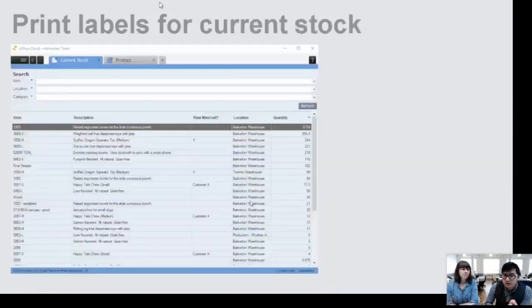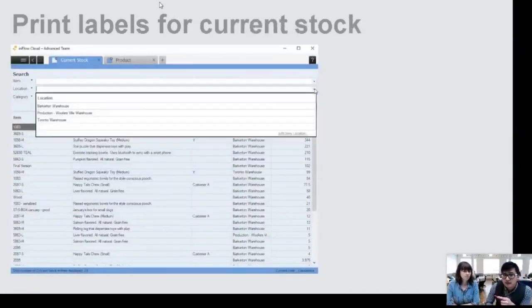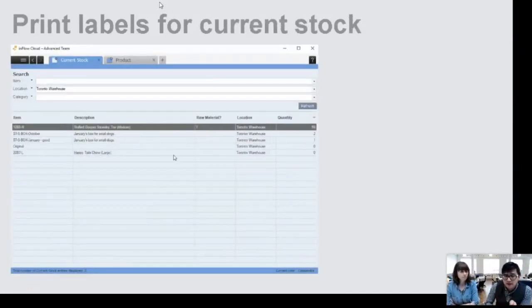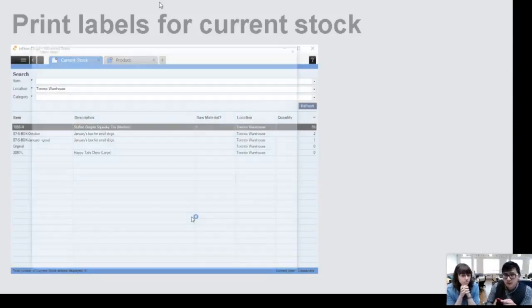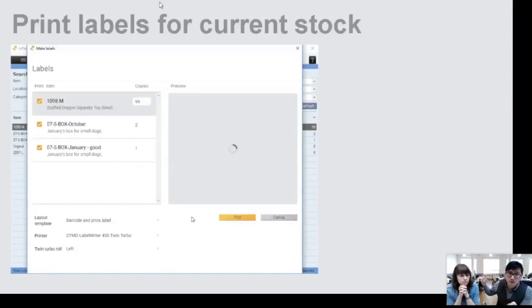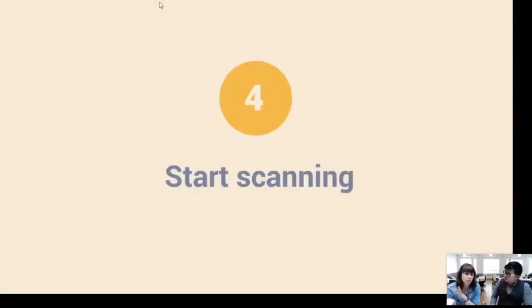So again, current stock window, right click on the header, and everything that's filtered on your current stock screen right now, you can print labels for. This is a great way for getting the whole office barcoded right at the beginning. And then if you happen to find an individual product that's missing a label, you can print that from the product page as well.